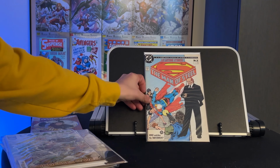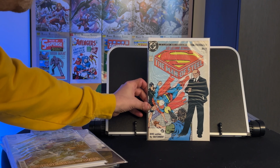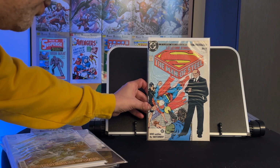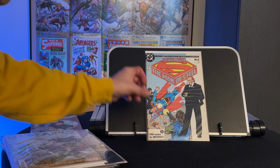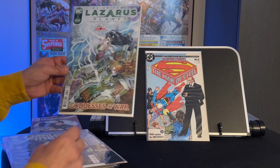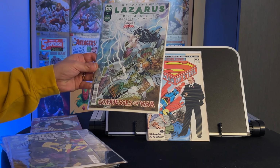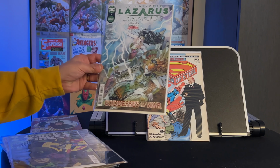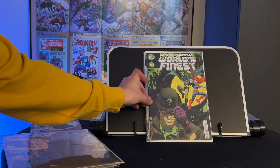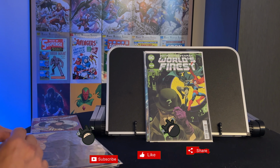We've got this one. It's like the Man of Steel, issue number 4. Always nice to have it in the collection. It looks like an older one. Then we also have number 4 of DC Universe Lazarus Planet, Goddess of War. And we also got Batman Superman 19, World's Finest. Always looking forward to read that.